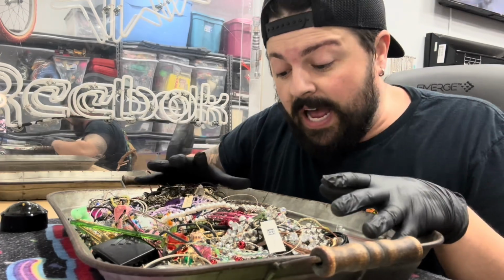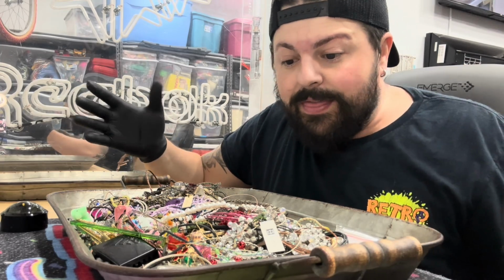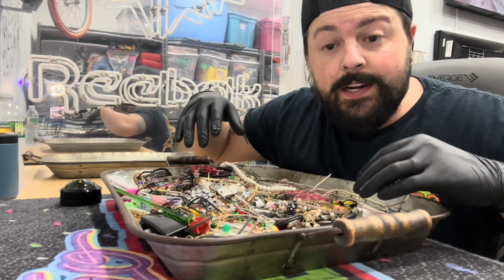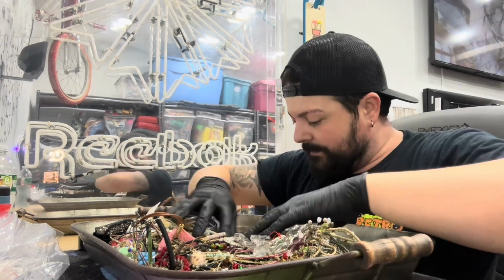There is a lot of stuff here. Now, just at first glance, there is a lot of colorful things, and I do not like that colorful of things because that means it's a lot of costume. All right, let's start digging. Well, we've made 10 cents so far.